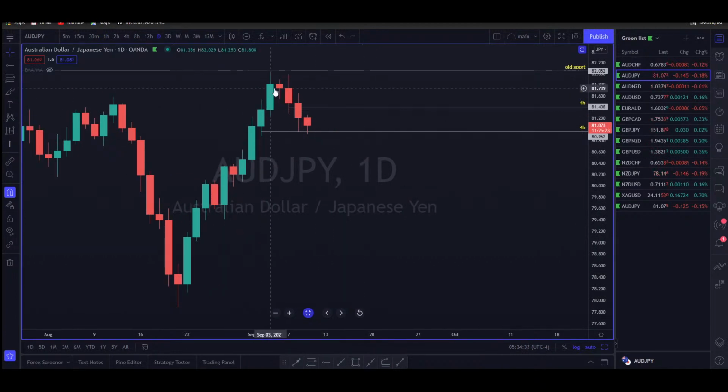So basically what we're seeing is a slight pullback. So we've had 4 red days and they basically are the same size as these 2 bullish days. So this does not look like bearish price action. This absolutely looks like it could be just a pullback.